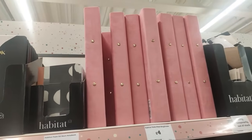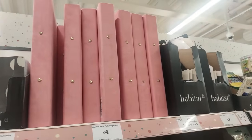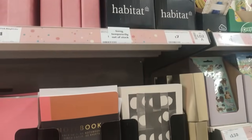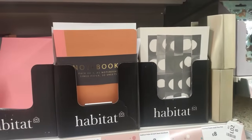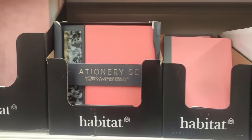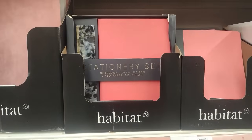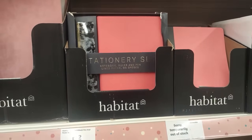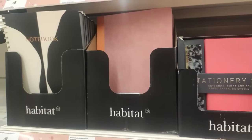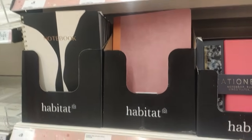Oh, they had these pink folders, which are velvety. They looked so nice. I would not be able to touch them because velvet makes me feel weird. But they looked really nice if you had those on a shelf. Oh, and they have this stationery set, and it comes with a ruler. And I don't know about you, but there are just times where I need a ruler. I think it's because of my job and I can never find one.